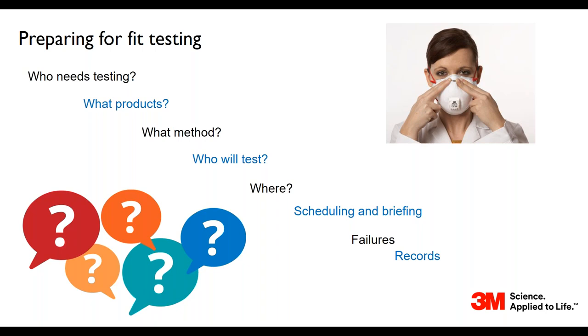So who are your workers? Who are the people? Who are your high-risk people that need fit testing? What products? You may have selected a brand or style, but you're very unlikely to get a 100% pass rate. So what are your alternative products? Alternative B, alternative C, what are they going to be? Whatever those alternatives are, are they available?